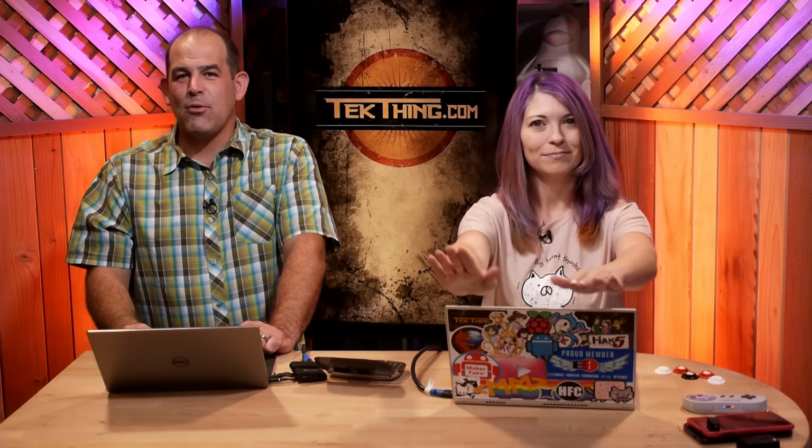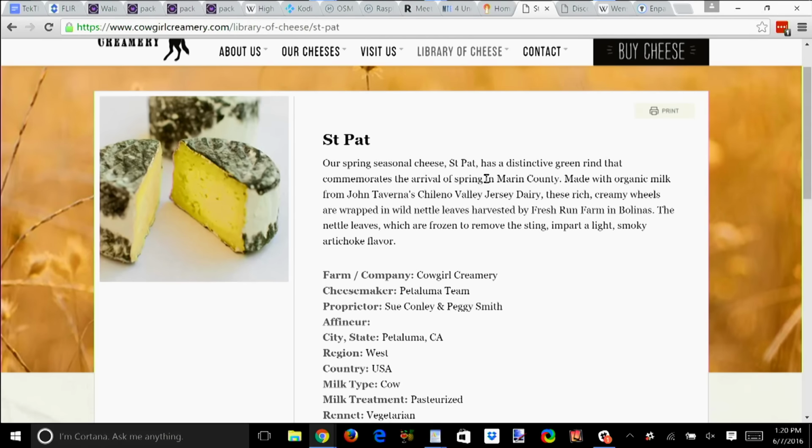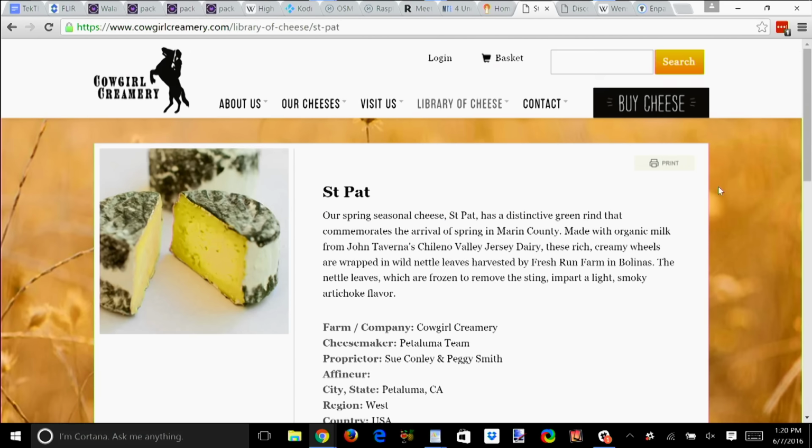Once in a while, ladies and gentlemen, put down the phone, step away from the screen, close the laptop, and do something analog. Like something I did last weekend. What did you try? I finally got a chance to try Cowgirl Creamery's St. Pat's, which is their spring seasonal cheese. Yum! Cowgirl Creamery is amazing. A distinctive green rind that commemorates the arrival of spring in Marin County. Made from John Taverna's Chileno Valley Jersey dairy, these rich creamy wheels are wrapped in wild nettle leaves harvested by the Fresh Run Farm in Bolinas. The nettle leaves, which are frozen to remove the sting, impart a light smoky artichoke flavor. That sounds good. It's actually really, really good.